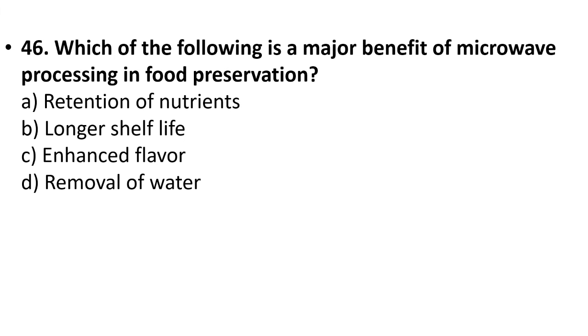46. Which of the following is a major benefit of microwave processing in food preservation? Retention of nutrients, longer shelf life, enhanced flavor, removal of water. Your answer is option A, retention of nutrients.